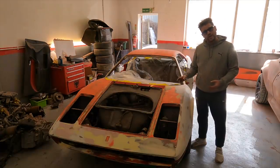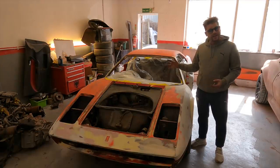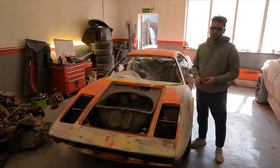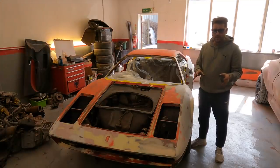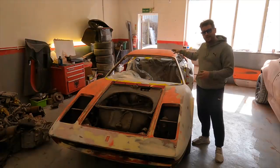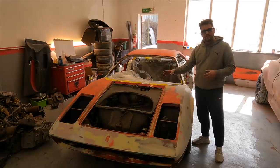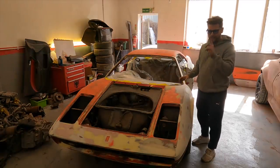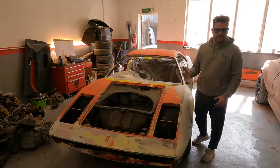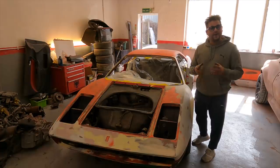We're going to follow its journey through the body shop. Going to have a bit more prep next week, and then it's going to go into the spray booth and have a lovely coat of Rosso Corsa. We're going to continue the journey with it as well. We're going to watch it get its engine put back in, the interior, the suspension, everything else that's going to be done on this car. And finally, when it gets that key turn and that V8 fires up for the first time in a long, long, long time.